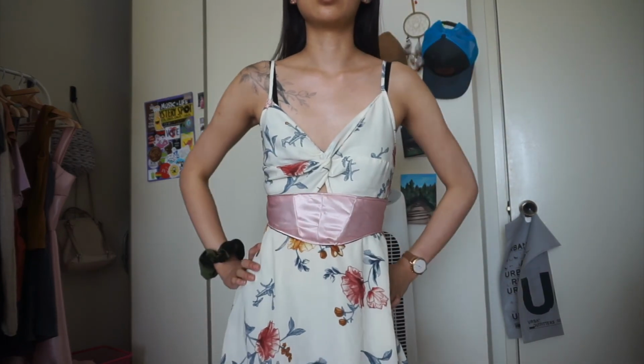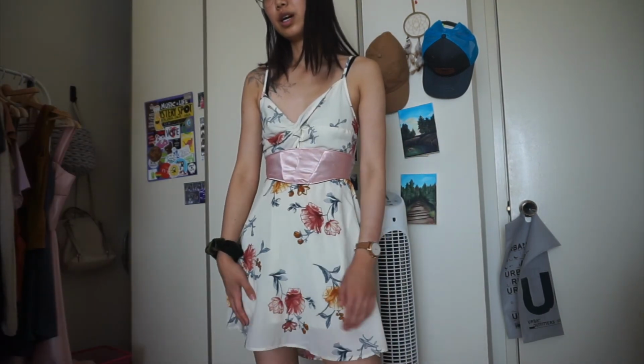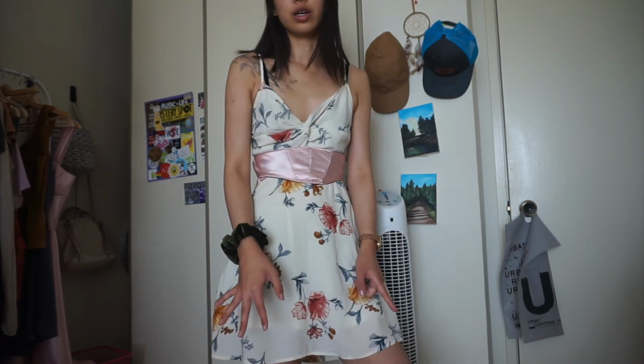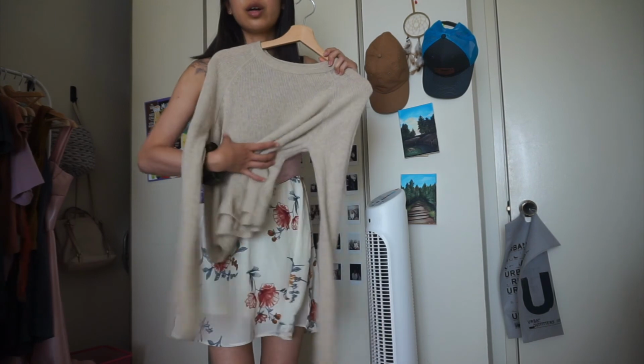The pink fabric is definitely a lot shinier. Don't know if it will go with as many things, but I don't know. It's a little bit more flirty, I guess. Let me check in the mirror actually. It might look cute, I feel like, with a sweater. Like with my sweater, this sweater, either way.